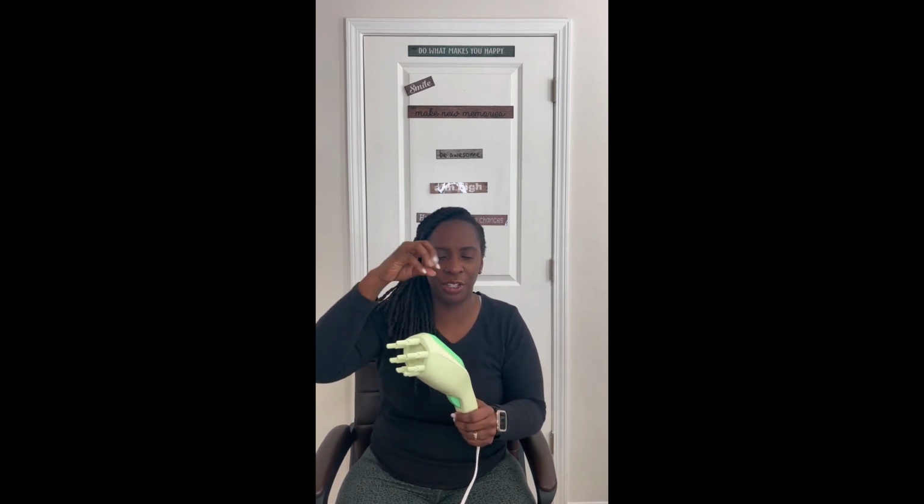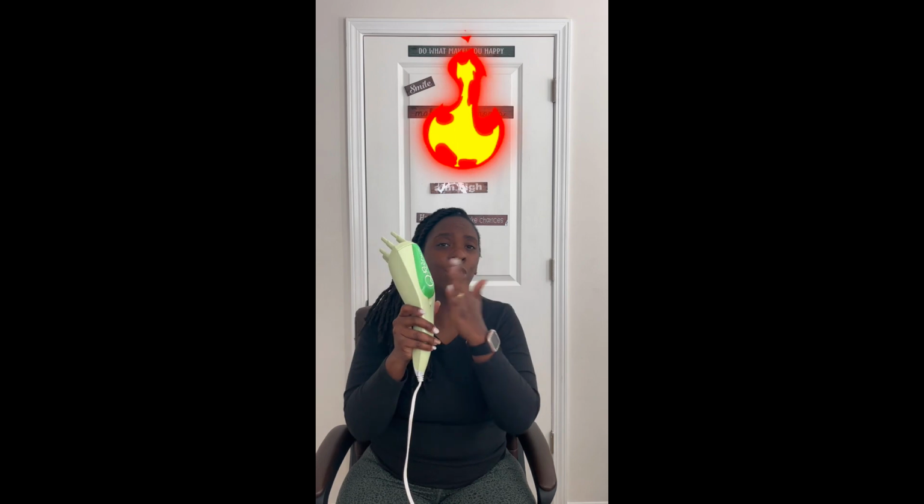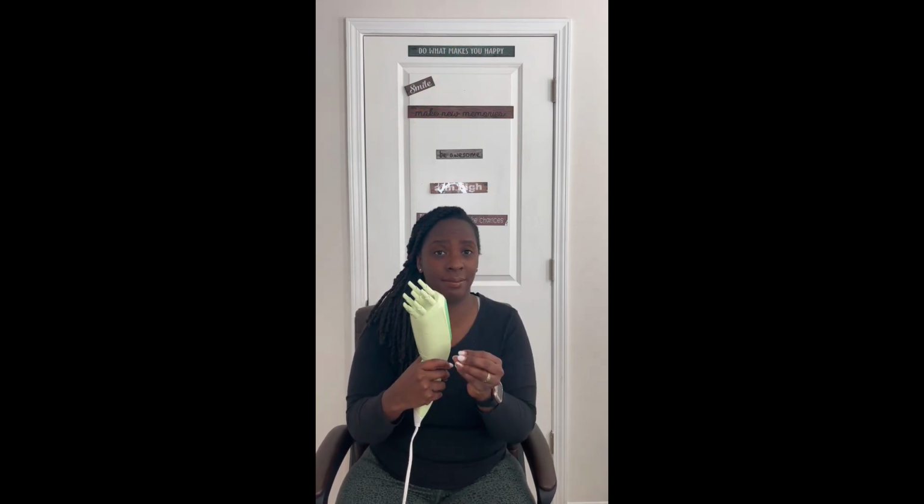I remember my granny used to say the air could pull your hair out. In a way, I feel like she knew what she was talking about, because in the winter it's already cold and then the air is dry. If your hair is dry and you're not moisturizing your scalp and your hair, then it could potentially start breaking off. So I use this. Now, when you use this, I tell you now, it can be hot.